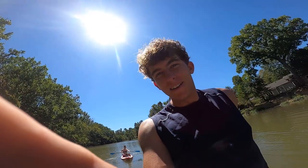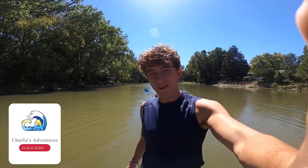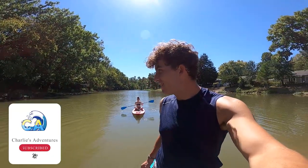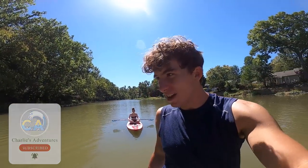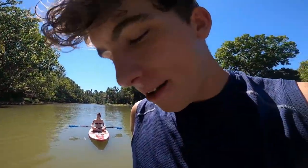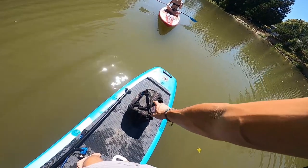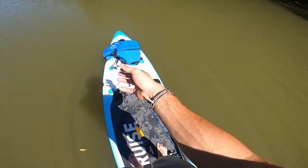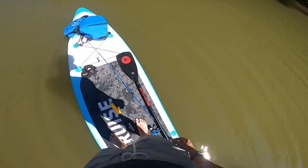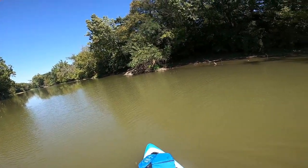All right, today we are doing some fishing on the paddleboard. This is my first time doing something like this. I got my companion out here helping me out. She's just having fun. But I got my fishing gear with me, my tackle box. I got a cheap rod just in case I fall down and break it. And I got my paddleboard, of course, and my paddle, life jacket on board.